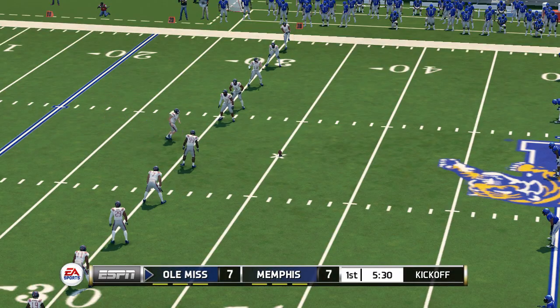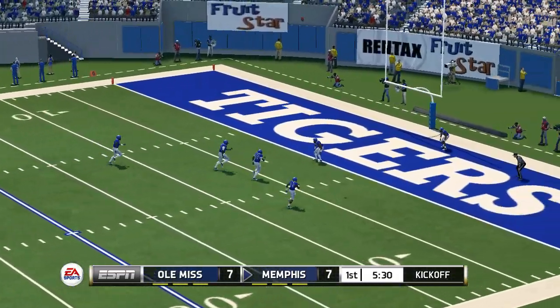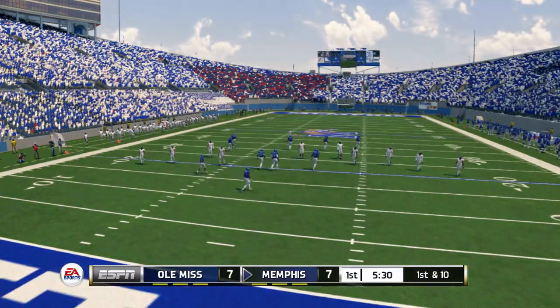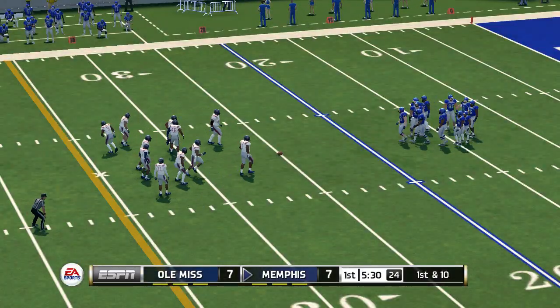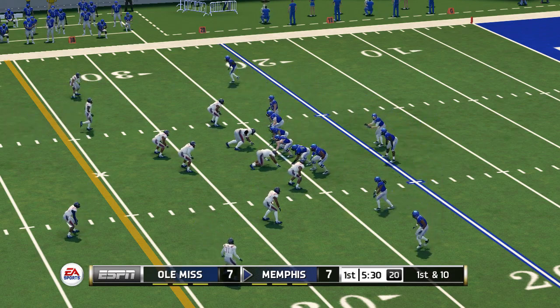And it looks like they're ready for the kickoff. Excellent kick. And it goes into the end zone, down for a touchback. And so far, it's been totally even. In close games like this, every possession is likely to matter.